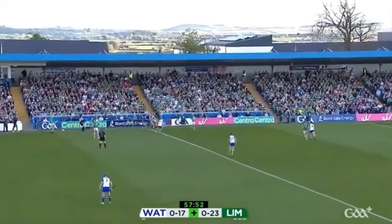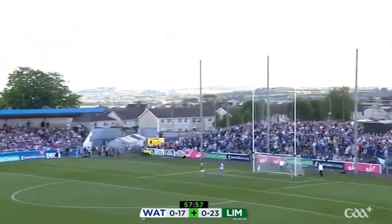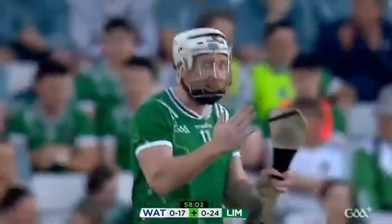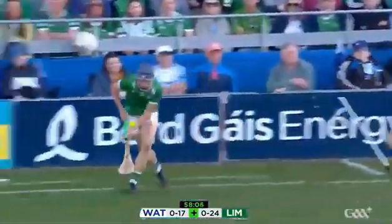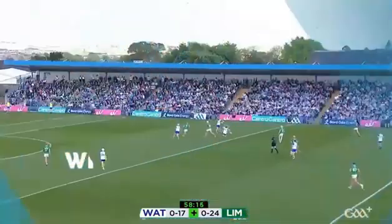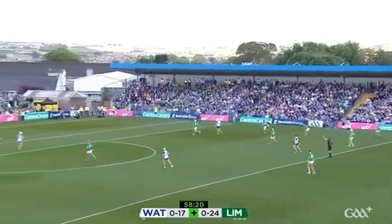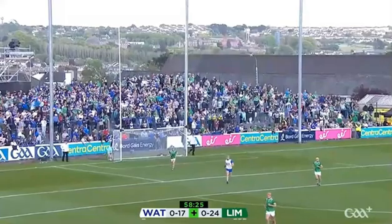Tom Morrissey to David Reidy, tiptoeing his way along that end line, inside to Cian Lynch, and Lynch wheels away, punches the air and celebrates the score with the sliotar still on its way between the posts. That's how confident he was. He knew from the minute he hit it, it was on its way. He's not a two-time hurler of the year for nothing, Mike. The magician that is Cian Lynch restores Limerick's seven-point advantage, but not for long.